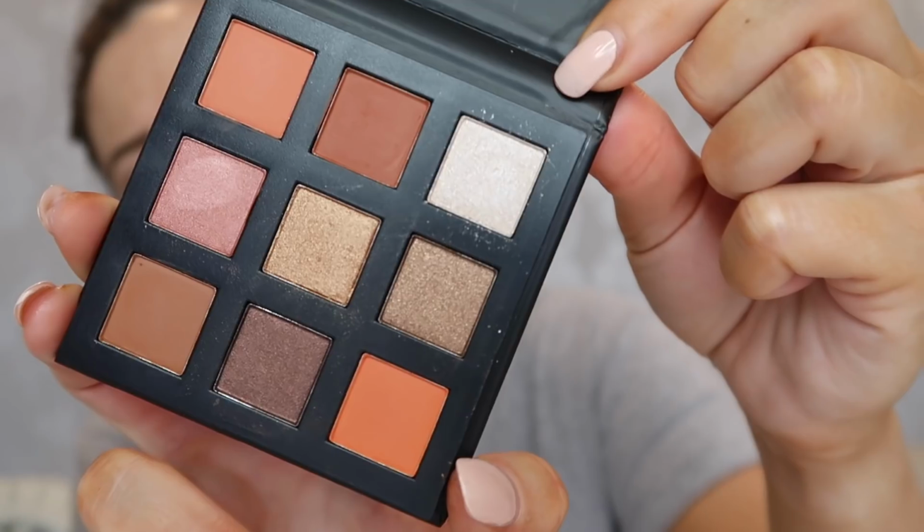But also quickly, these are the palettes that I got. This one is called Amber Passion. This is what it looks like. This was $3.50, so I'm excited to see what kind of quality eyeshadows it is. And then I also got this Gold Rush eyeshadow palette. This was €6. Oh my god, I just dropped the palette. Okay, everything is still intact, thank god. What a disaster that would have been.